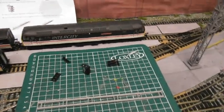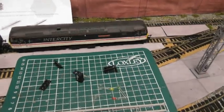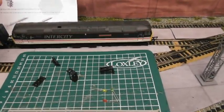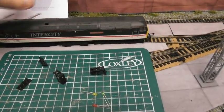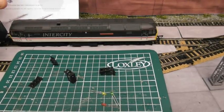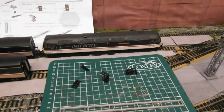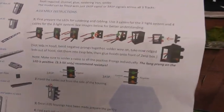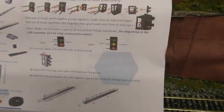If you are actually going to build this for real, by the way, it does make the point here: make sure to solder a cable to all the positive prongs individually. The long prong on the LED is positive, 3.3 to 5 volts only. Recommend resistors. That's what it says just there. That's if you're actually going to be wiring this up to the mains, so just be very careful.